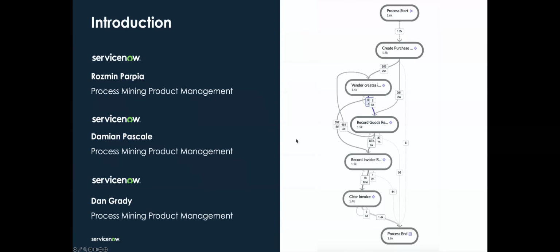A little bit of an introduction. I'm Damian Pascale. I am one of the process mining product management team on the outbound side. On the team call today, we have Dan Grady, who, if you've attended these Academy sessions before, has driven most of them. Our team has grown, so we're now three of us on the outbound product management team for process mining. Rosman Parpia is based in the UK. I'm based in Denver. Dan's based in New York. So we have a lot more team supporting process mining, which also is relevant in that we have a lot more customers who are interested in looking at and using the capability.